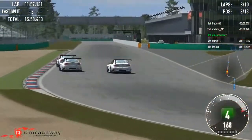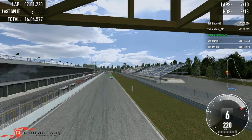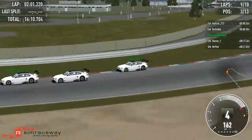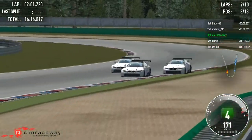We said Matrox can shake up the battle. And I think Matrox has just taken P2 from Speedway. Okay, right, let's see what Matrox can do. Now he'll close on Bulls! Matrox is surely going to go for it. He's got up the inside, he's got the position, he can't go too deep. Bulls comes back underneath. Matrox has played that well because he will get the inside line next corner.